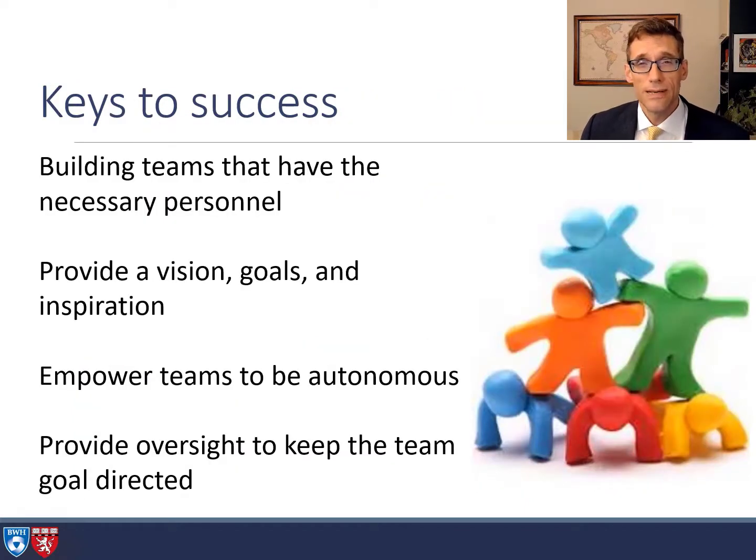In conclusion, our keys to success: it's important to build teams that have the necessary personnel and to identify those roles in advance. You want to make sure, whether or not they're part of the core lab or external to the lab, you bring these members into the team at the appropriate times, and you get to understand their strengths and weaknesses and make modifications as needed. It's also important for the PI to provide a vision and goals and inspiration. This will properly motivate the team and hopefully get them through that dangerous second phase and get them running efficiently as soon as possible.